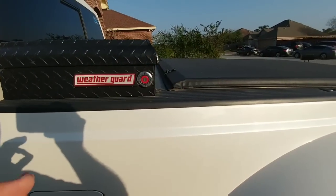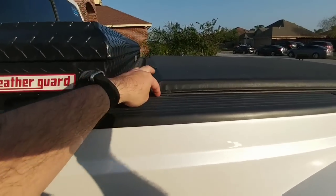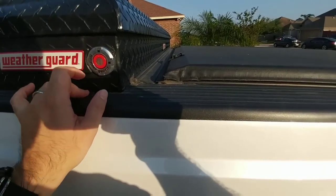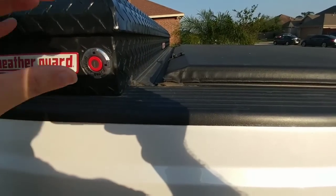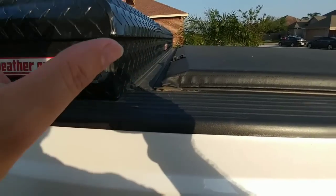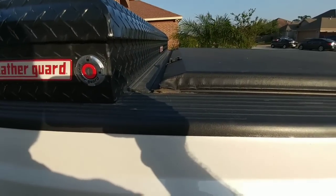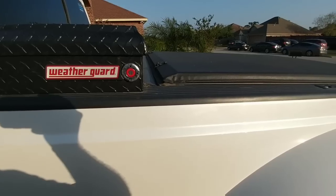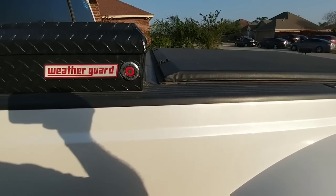There are going to be little leaks in some areas. I've put silicone in areas where it might leak. I've sealed up different areas around the bottom of the toolbox as well, just because anytime you're going to try to butt two accessories like this up together, you're going to have little gaps. For the most part, I would say this is 98% sealed. I don't mind keeping things back here that aren't supposed to get wet, mainly because it's sealed up well enough that I really don't worry about it.